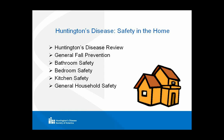Today we'll be discussing safety in the home. To start, I'm just going to provide an overview of Huntington's disease characteristics that place people with Huntington's disease at risk for falls or decreased safety in the home. We will also discuss general fall prevention, bathroom safety, bedroom safety, kitchen safety, and general household safety.